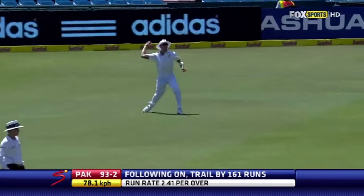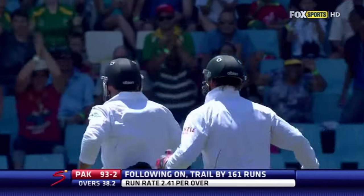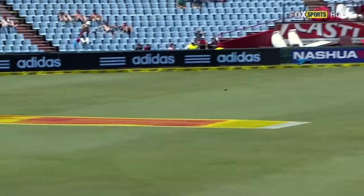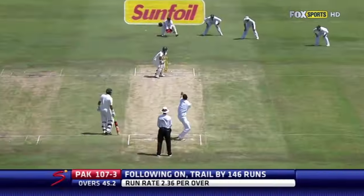Peterson needs to be nice and tight. Run out. Steyn, rocket arm. Things can happen. He's miles out. Gun arm. That's what Dale Steyn possesses. Straight over the top. Not much work for de Villiers to do.